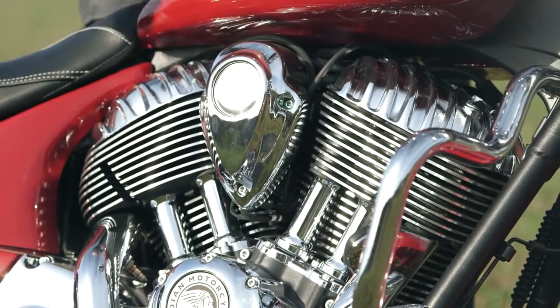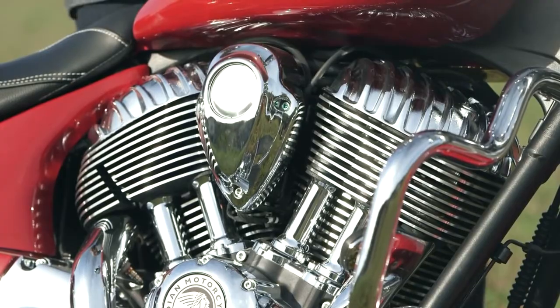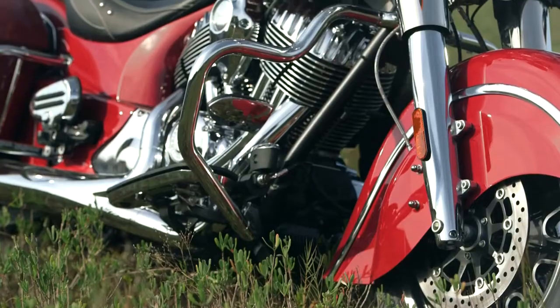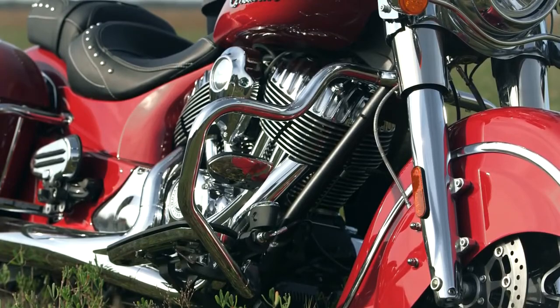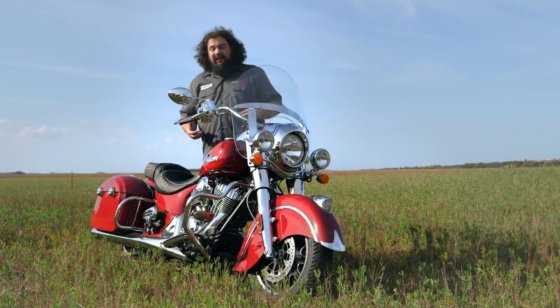Check out these heads on here. Notice the deep finning on the heads that's canted outwards, just like the old Indians. Also check out too how the heads overhang the jugs by so much. It really does call back to the old side valve of yesteryear. One of the other things I thought was particularly nifty too is the way they have the exhaust pipes appear to point straight down, just like on an old side valve.